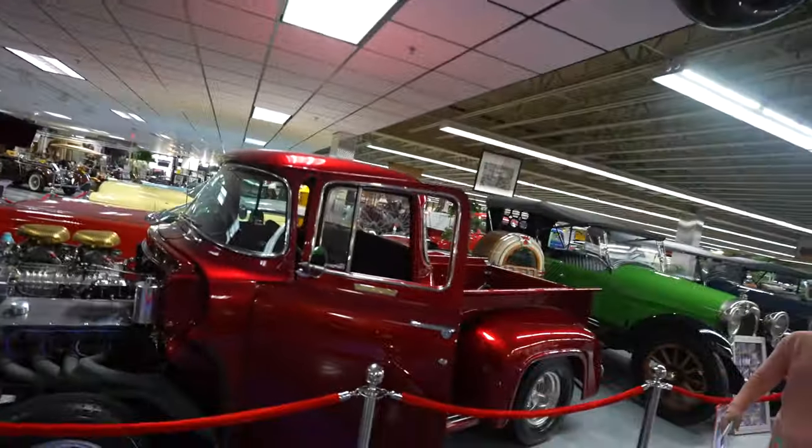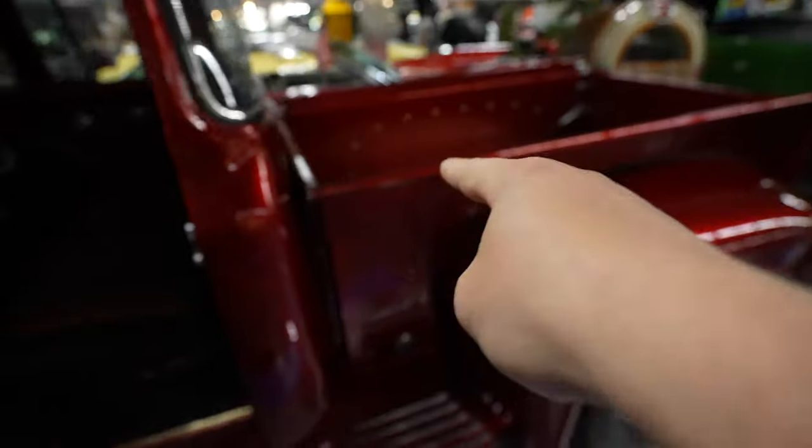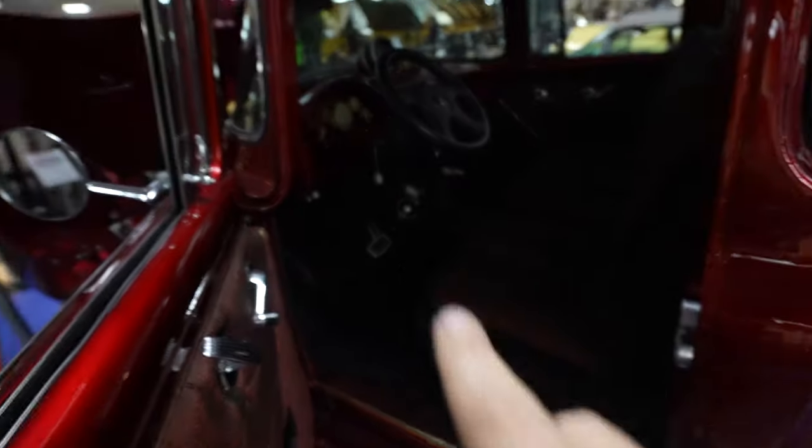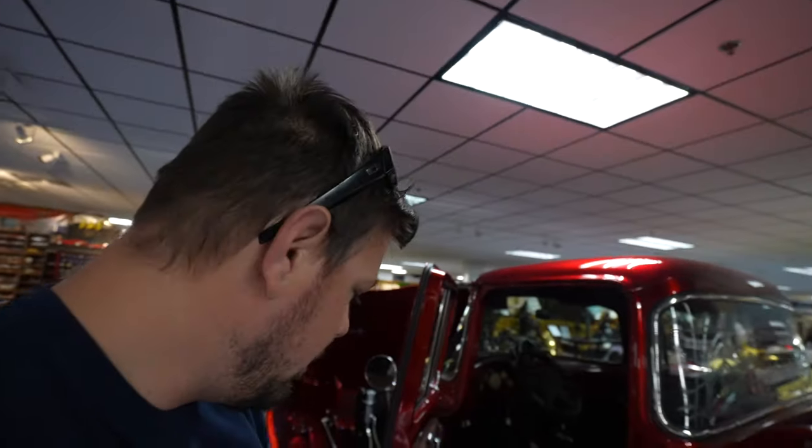They were beautiful. Look at the design. Look at the bed. Look at the rail built in and everything. This is all real wood paneling, the full interior. I mean, could you imagine driving one of these?